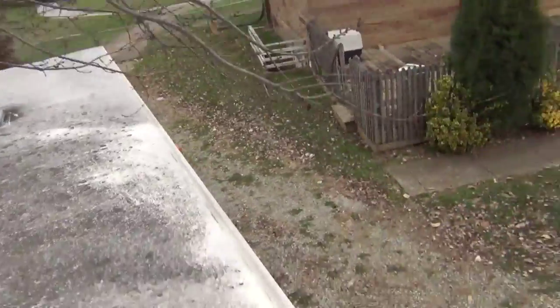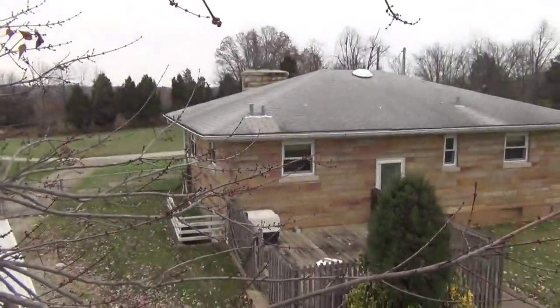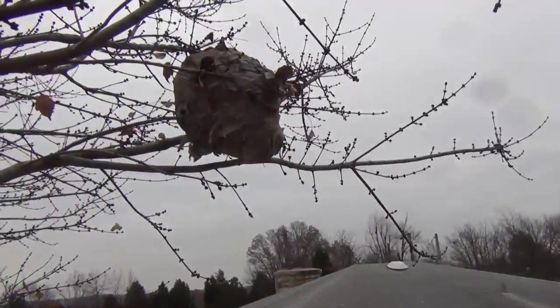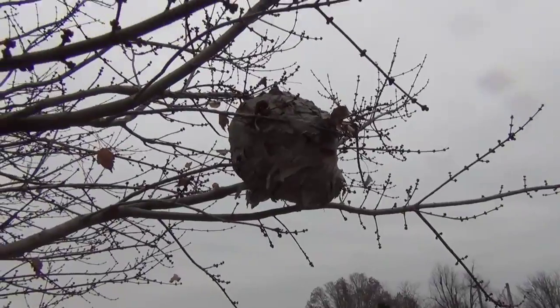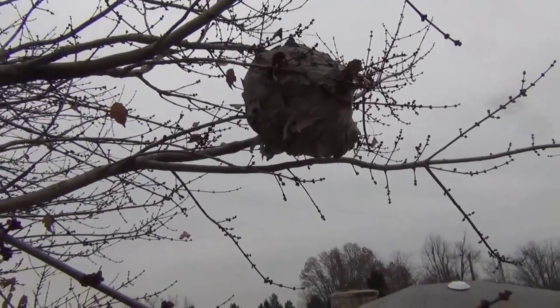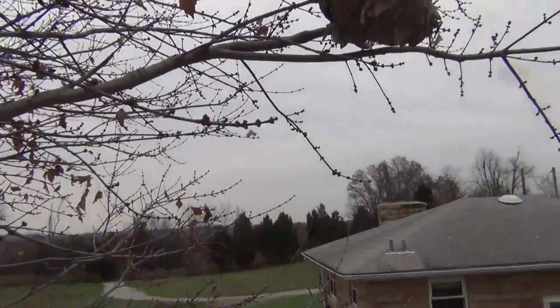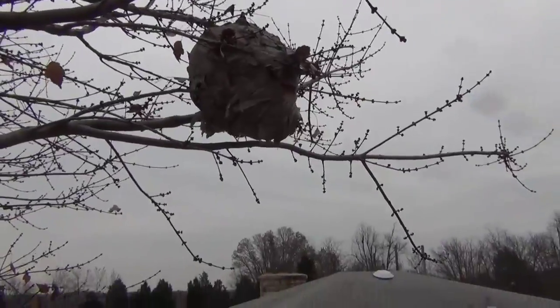So, animal lovers who call me an evil hornet killer, whatever you want to call me, I don't care. I don't want my dogs being attacked. I don't want this nest to get bigger. I don't want to get attacked. I don't want any kids that may be in the area getting attacked. So there. I'm going to get rid of the hornets. People tend to be really critical.